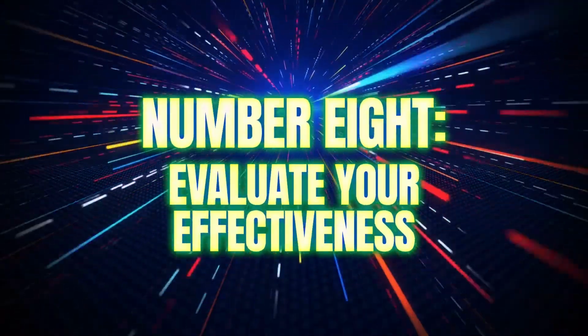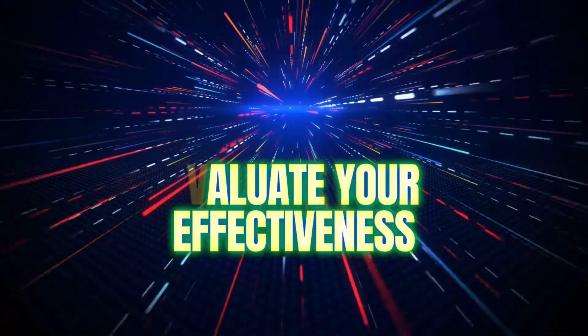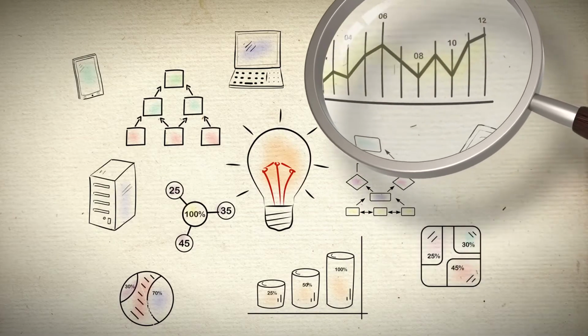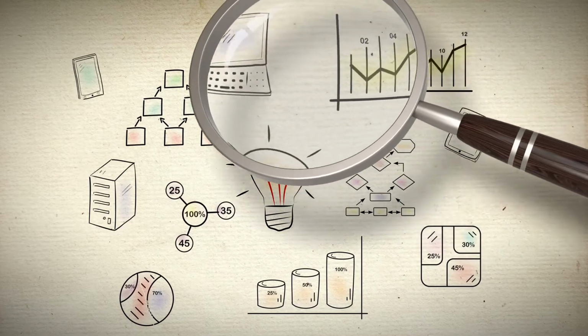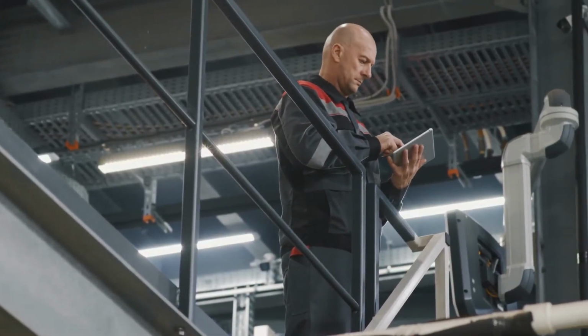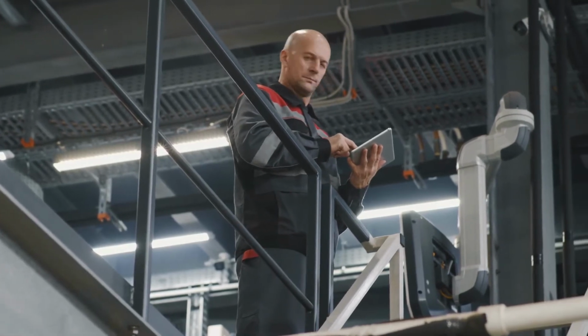Number 8, evaluate your effectiveness. To know if the training was effective or not, you've got to evaluate the results. You can't just assume it worked. This is best completed by getting out in the field and observing behaviors to make sure your training is having the effect you're hoping for.